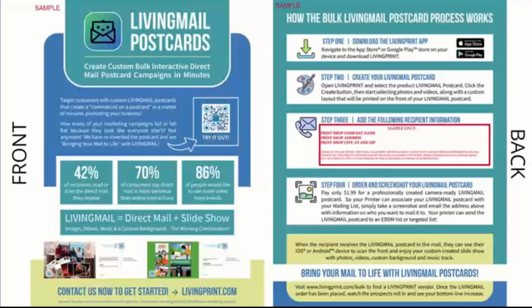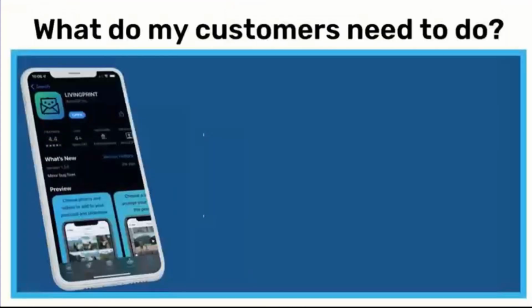The people who receive it now have the regular postcard, and then of course they hold their mobile device to it and it'll bring it to life. So this is the form right here. You see the front side and then the back. You have step 1, step 2, step 3, and step 4. That's how you create it. And then Brock's going to go through the app itself on these individual steps.